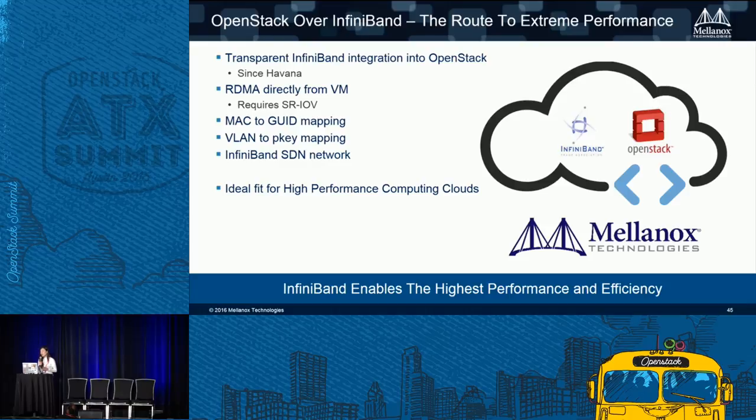So for OpenStack, we want to enable you to run at your optimal extreme performance no matter what you choose. If you want to use InfiniBand, we have OpenStack over InfiniBand. And the ML2 plugin is available since the Havana release. We do the translation from your MAC addresses, as offered in the OpenStack scenario, to GUID, and we do the VLAN to PK partition key mapping. And InfiniBand is inherently software defined. The control plane and data plane are always separated.